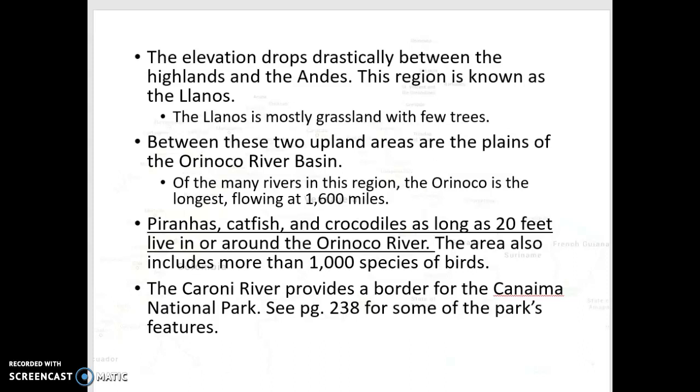Next to that, you have the Orinoco River Basin, which is along the Orinoco River, and the river itself flows over 1,600 miles. Within the river, you'll see lots of different types of wildlife. In the river, piranha, catfish, and crocodiles are common. The crocodiles can reach lengths of over 20 feet.